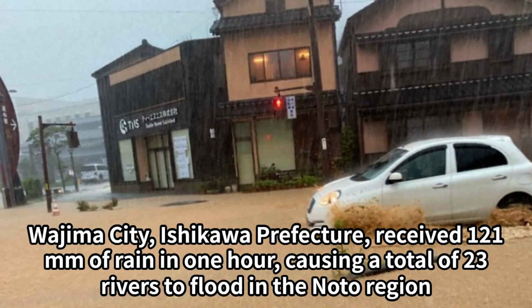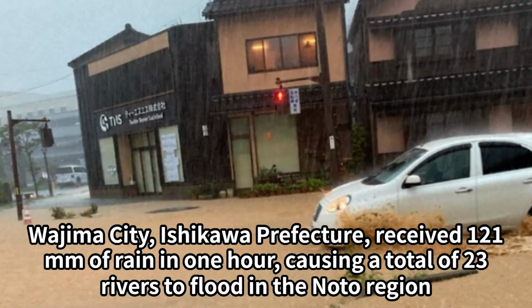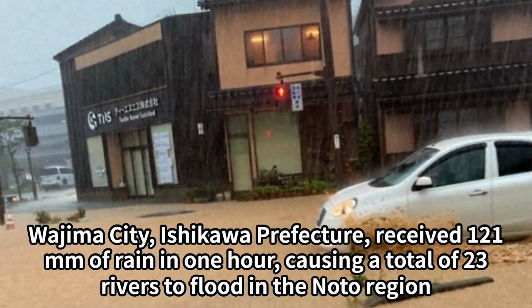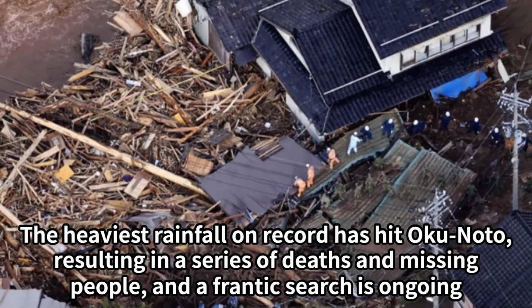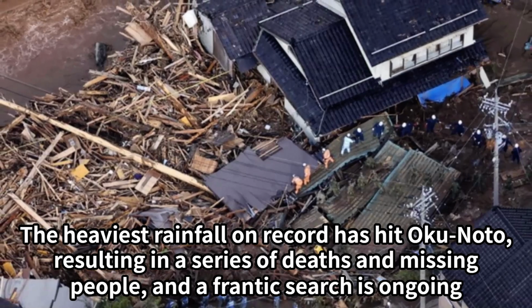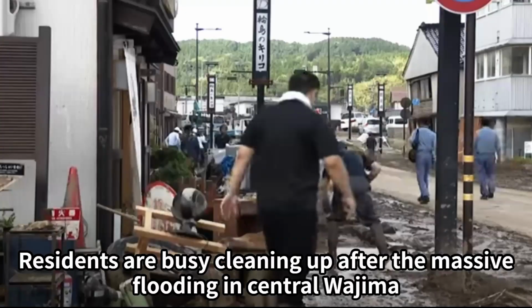Wajima City, Ishikawa Prefecture, received 121 millimeters of rain in 1 hour, causing a total of 23 rivers to flood in the Noto region. The heaviest rainfall on record has hit Oku Noto, resulting in a series of deaths and missing people, and a frantic search is ongoing. Residents are busy cleaning up after the massive flooding in central Wajima.